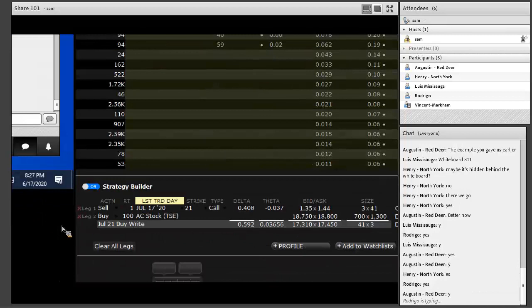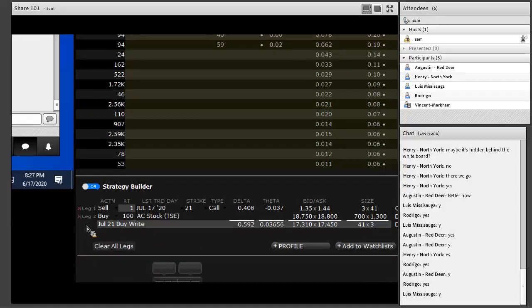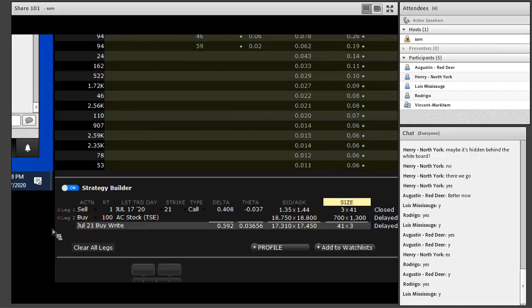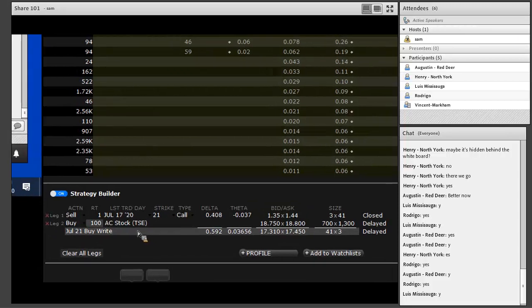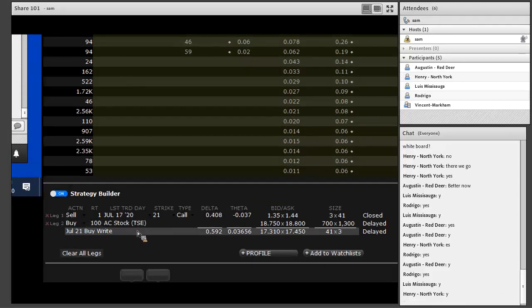Sell 1 contract, July 17th, 2000. Strike price is 20. It's a call. The delta's 40. Theta's 0.037. The bid and the ask is 135 to 144. So we're going to get somewhere in between there, okay? The size, that's just what's on the offer. Don't worry about that. And over here we see buy 100 shares of stock of AC. Price is between 1875 and 1880. Everybody see that? Make sense?